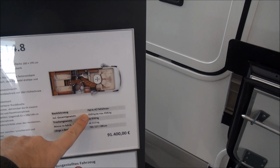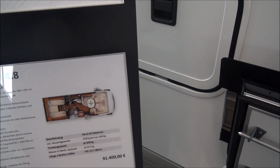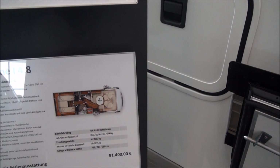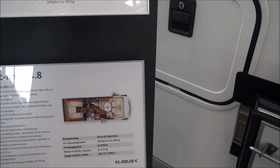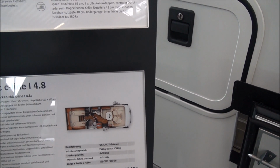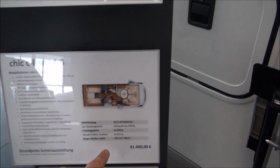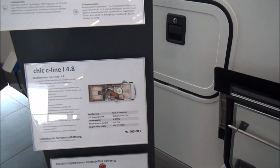So you have 3.5 tons, which is probably the safest thing to do, and in driving conditions 3,215 kilos, which leaves you 285 kilos payload. But if you step it up another ton, that's another ton of payload you're going to get. 227 centimeters wide, 289 high.